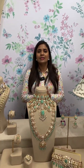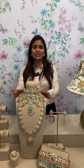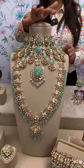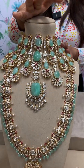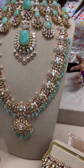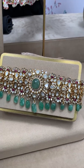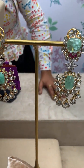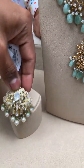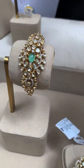Thanks for joining in today's live. We'll move on to a complete floral design, the floral elegance Polki jewellery set. What we have got in this is a very royal and dynamic appearance choker. It's a very, very heavy choker. And with a harem, vaddanam, and with the earrings, and we have got this mantika, so this mantika and bracelet.